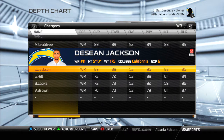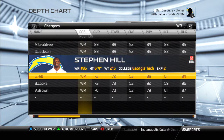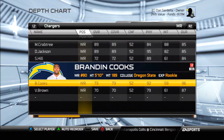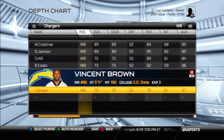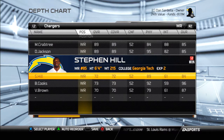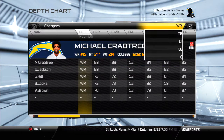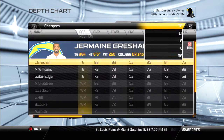Deshaun Jackson, I picked for speed, 98 speed. He's a great receiver, great punt returner, great kick returner, and I feel like he's only going to get better and better. I need to pick up a slot receiver at some point because I've got Stephen Hill, who I've never heard of, Brandon Cooks, who I've never heard of, Vincent Brown, who I've never heard of. Luckily for me, they're all fairly young, so we will see how they develop.